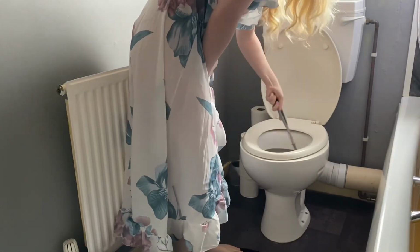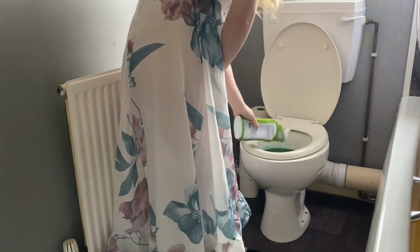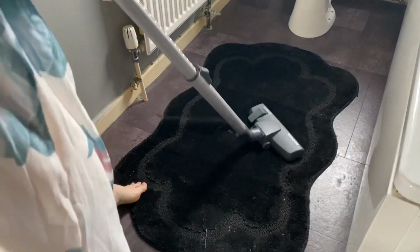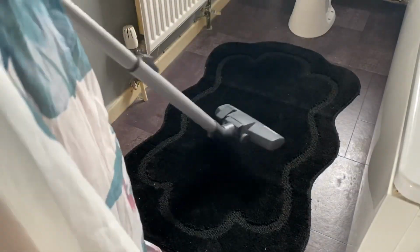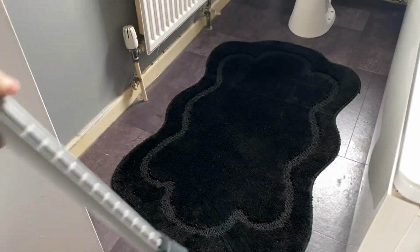I went ahead and just gave the toilet a quick brush, and then I also added in some of my Pine toilet disinfectant, and I also gave the rug in my bathroom a quick hoover over. Because it's black, it tends to show up loads and loads of dust and crumbs, so I just wanted to give it a good hoover because they haven't long been washed, so it's just a quick freshen up for them. And I also went ahead and sprayed some Febreze over the rug just to keep it nice and fresh and make the bathroom smell nice also.